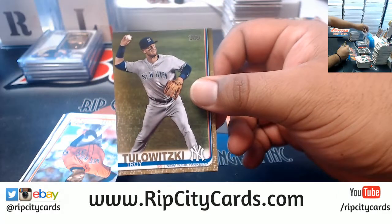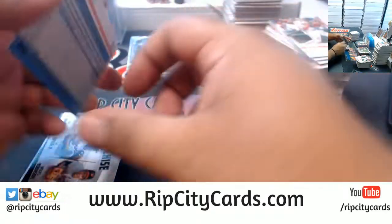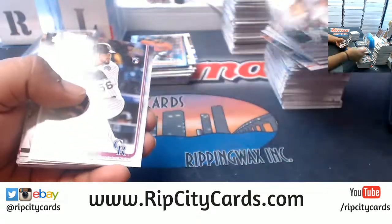Troy Tulowitzki, Yankees /2019. Colin McHugh, Astros. I wonder what Vicky Valancourt looks like these days.